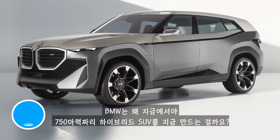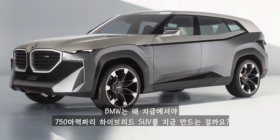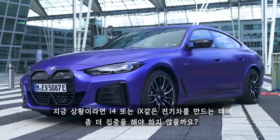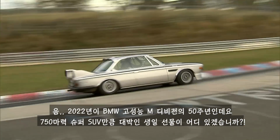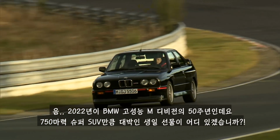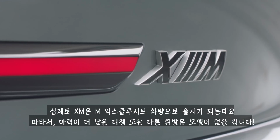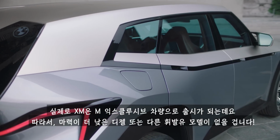The question is though, why is BMW building a 750 horsepower hybrid SUV now? Shouldn't it concentrate on making fully electric cars like the i4 and the iX? Well, 2022 is actually the 50th anniversary of BMW's high-performance M division, and nothing says happy birthday like a super SUV with 750 horsepower. In fact, the XM is going to be an M-exclusive vehicle. There won't be any other lower-powered diesel or petrol versions.